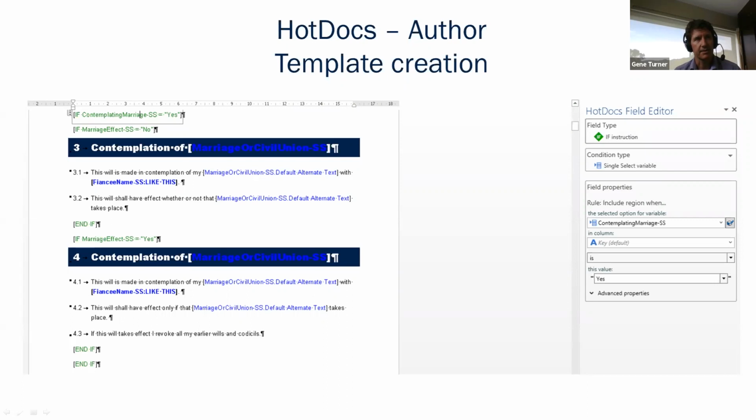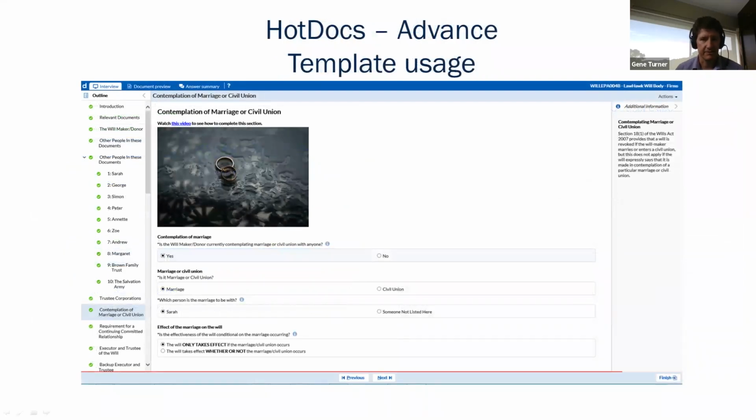With a simple little bit of scripting like that, just using the field editor on the right-hand side of the screen, it's very easy to tag up the document. We can also choose whether we're talking about a marriage or a civil union, and we need to put the name of the person the marriage will be with into the document, and we can set some formatting, in this case to say that we want it bolded and uppercase. So it's a very, very simple and relatively quick process to overlay the coding onto the Word template. From a user perspective, they don't need to see any of that stuff.